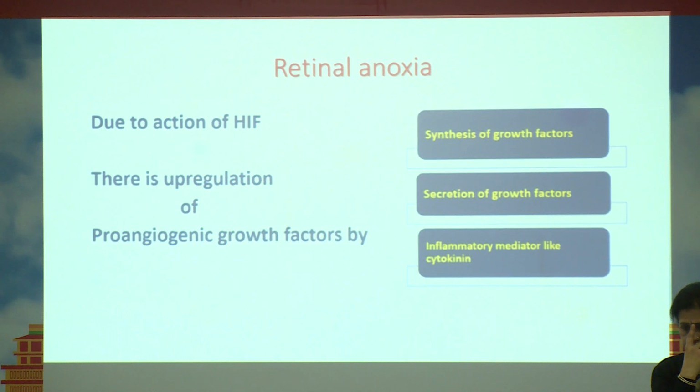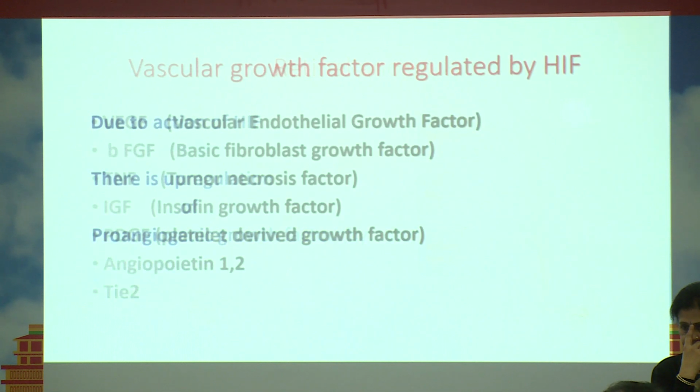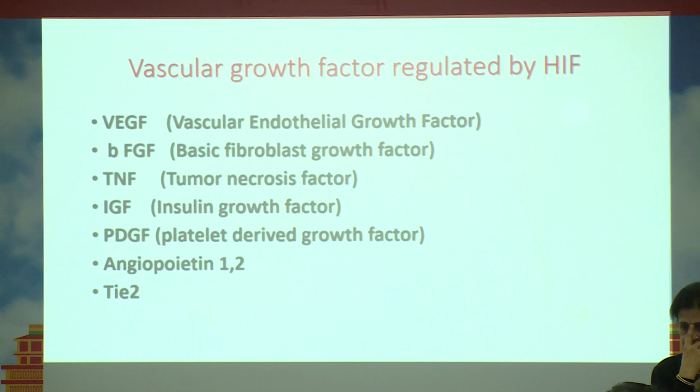Due to this action of HIF, there is upregulation of pro-angiogenic growth factors, like synthesis and secretion of growth factors and inflammatory mediators like cytokines. These are the different growth factors: VEGF, basic fibroblast growth factor, tumor necrosis factor, insulin-like growth factors, platelet-derived growth factor, angiopoietin 1 and 2, and TIE2.